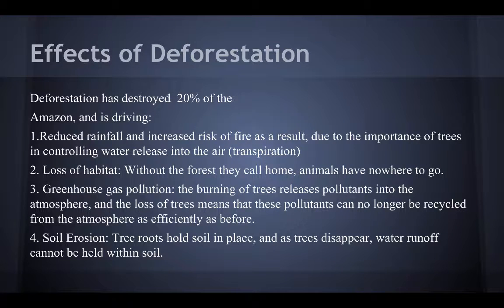Some of the effects of deforestation are reduced rainfall, loss of habitat, because without trees there's no place for some of the animals to live, and greenhouse gas pollution, because you have to get rid of some of the trees in some way, and burning is one of them. And also there is less reduction of carbon dioxide because the trees are no longer living.